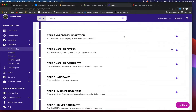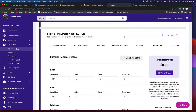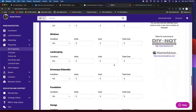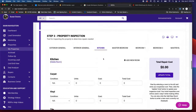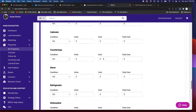Now, also, when you finally get in touch with the owner, and you schedule a walkthrough or a look at the home, they agree to it, and then you want to try and give them an estimated offer because you've already done your research, your homework, you can actually take your iPad with you, and you can do your walkthrough on your iPad right from the software. So here's your exterior general, roof, painting, windows, landscaping, blah, blah, blah. Then you're going to go inside to the general parts of the house. You want to check the water heater, flooring, blah, blah, blah. And then what's in the kitchen, what's the floor like, doors, sink, cabinets, countertop, stove, refrigerator.